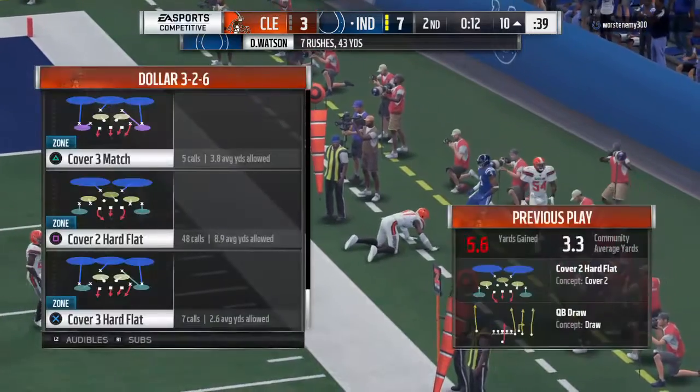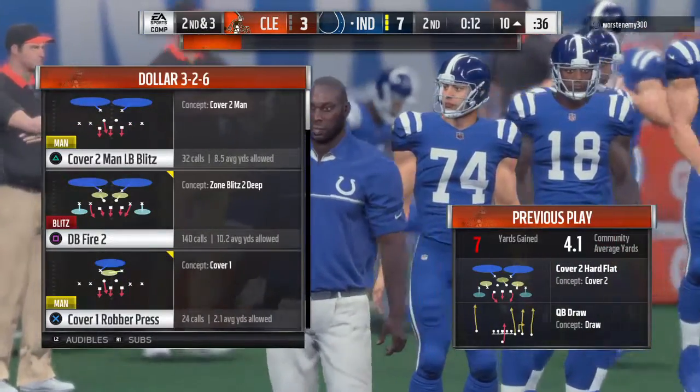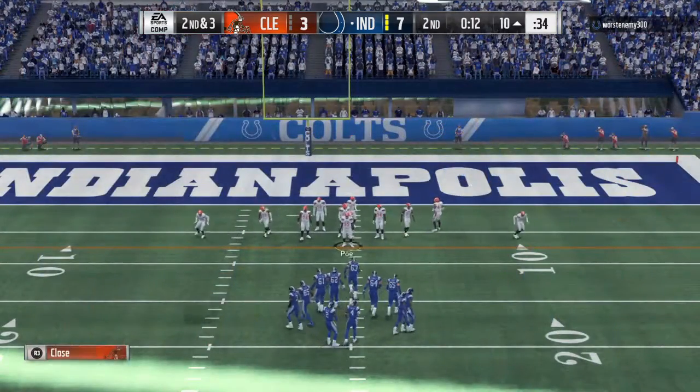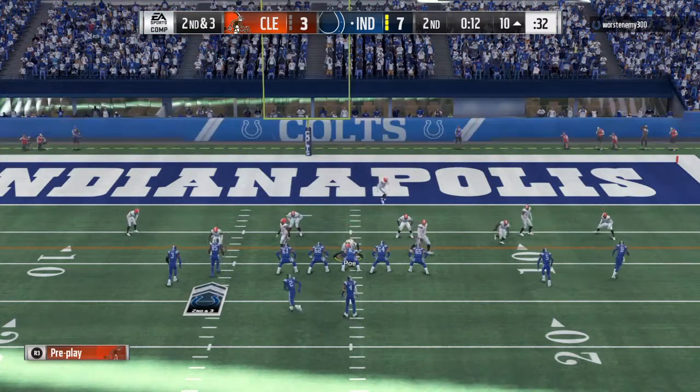He'll pick up 7 there on the first down keeper. Well, no matter how they phrase it, staying on schedule, staying ahead of the sticks, whatever you want to call it, 7 yards on first down fits the bill.